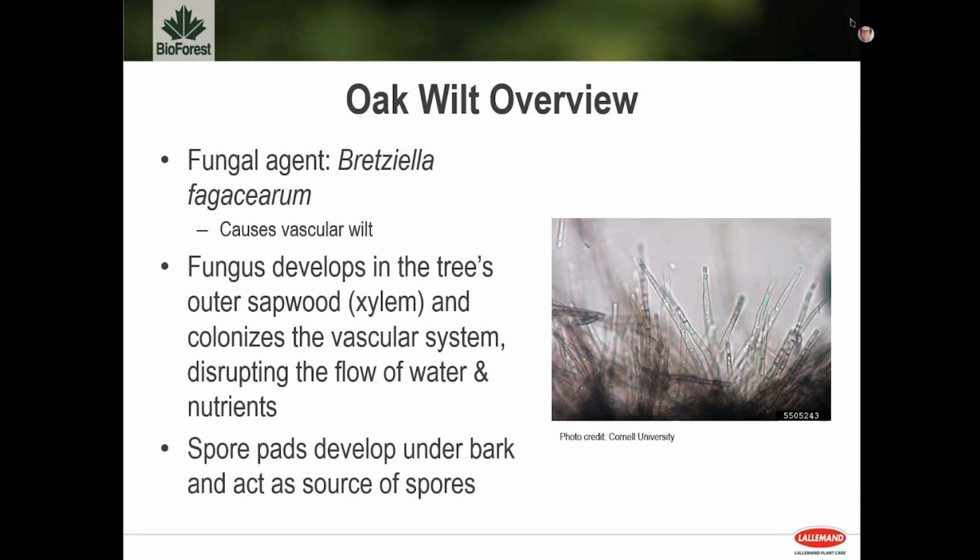So about oak wilt. Oak wilt is the name that we give to the disease caused by the fungus Bretziella fagacearum. Through this section, I'll refer to the fungus or Bretziella to talk about the biology of the fungus itself and distinguish it from the disease oak wilt that it causes in the tree. So oak wilt is a vascular wilt disease. It's a destructive type of plant disease, usually caused by bacteria or fungi, and they attack the plant's water-conducting tissues and cause the leaves to discolor and wilt, and the branches and stems to die off. There's a lot of other types of these wilt diseases that affect crops and trees and other plants, like Dutch elm disease, for example, is another vascular wilt disease.